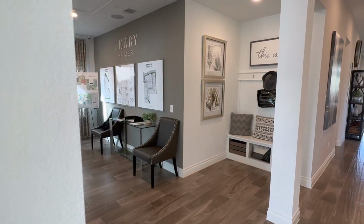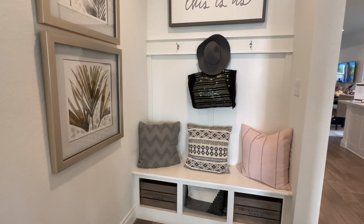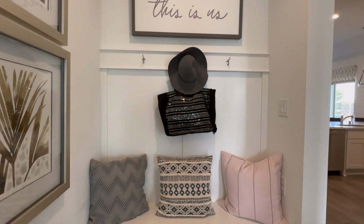You'll notice this area to my left there, that is where the 2-car garage would be, but right now it is set up as a sales office for the salesperson.